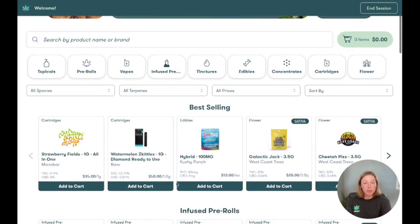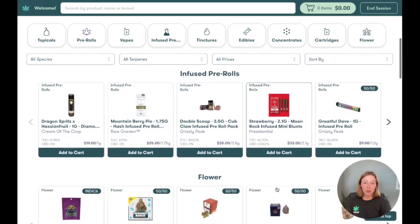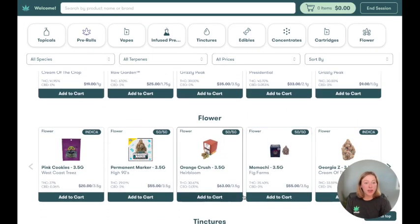We also have optimized this to work really well on touchscreens. So the search, category selector, and all of these filter options here, such as species and price, are optimized to work well on a touchscreen device. As I scroll further down on this view, we'll see that all of these carousels automatically default to be for your specific categories, but you can create custom carousels for a brand, type, etc.